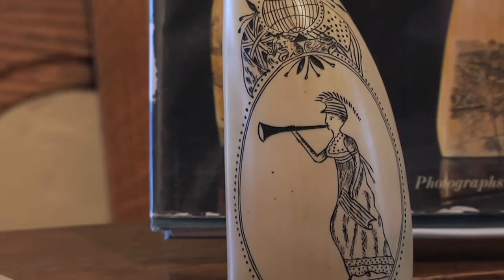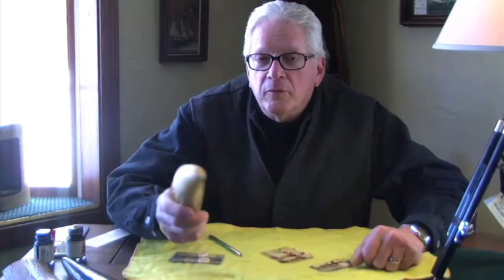Obviously, in their era, these guys either used whale bone or whale's teeth. Occasionally, as they moved to the Pacific, they would trade with Eskimos and get walrus tusks. We've just purchased about, I would say, maybe 30 pounds of raw material from a guy up in Alaska who buys it raw up there.